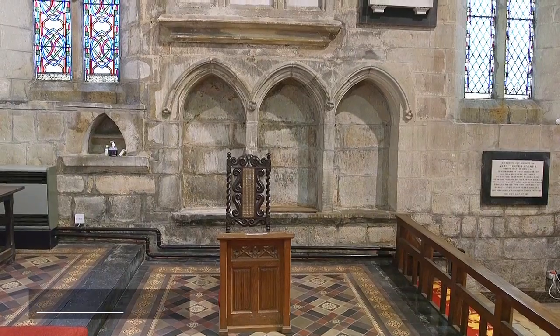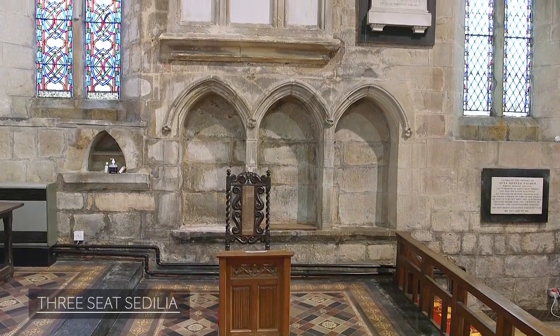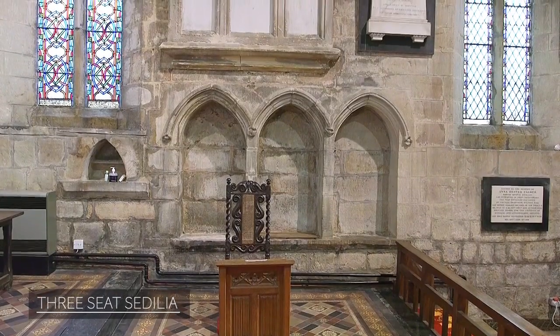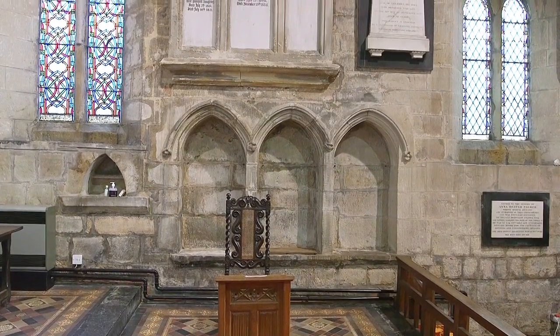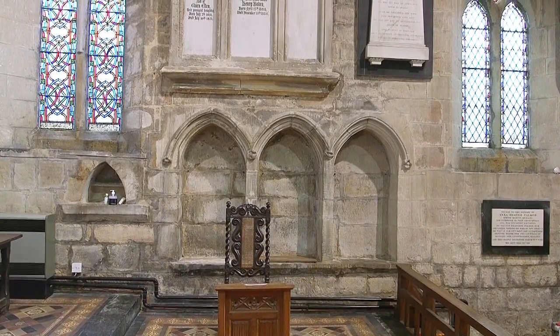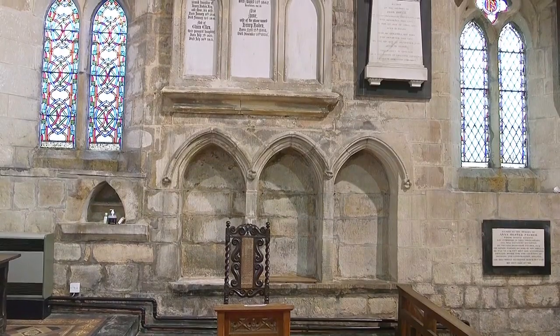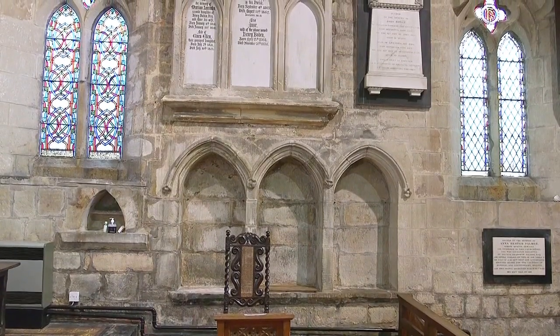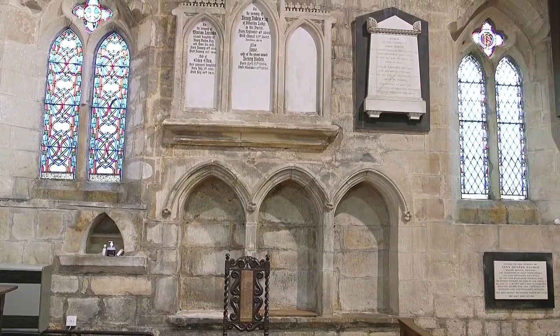Turn your gaze to the right and you will see a three-seat sedilia set into the south wall, as is with most churches. These seats were used by the officiating priests in times gone by. Just to the left of these, and also built into the wall, is a piscina, a small niche for washing communion vessels.